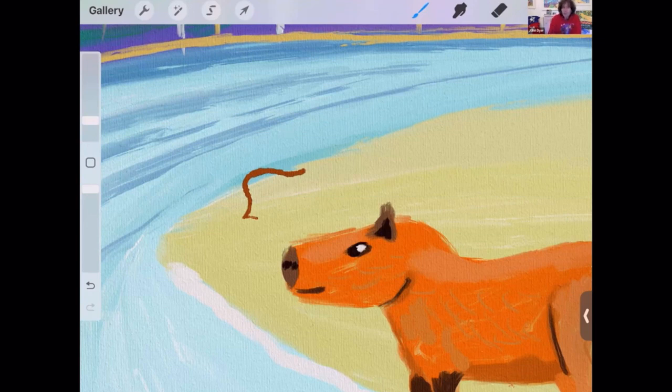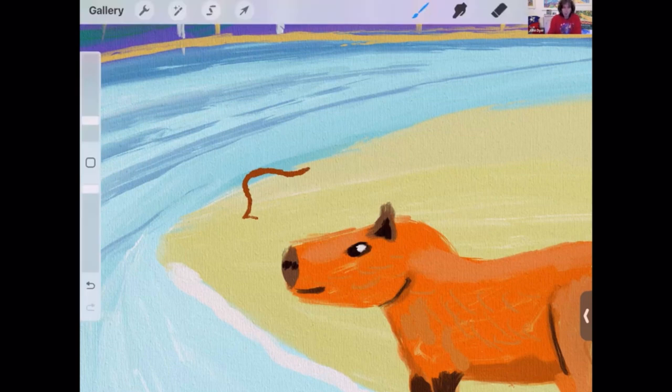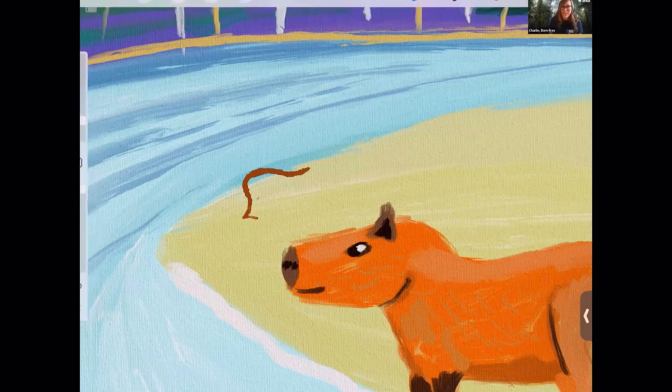And everything in our ecosystem, from every ant to every bee to every hedgehog to every rhino, is part of our life support system. Absolutely. So we need wildlife to stay in the wild. And your painting is very cute, John.